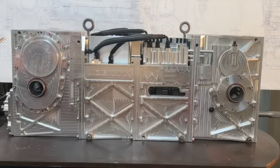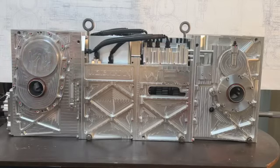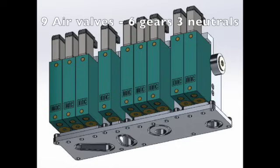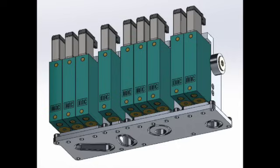To shift the transmission, we have 18 solenoids. Now it sounds like a lot, and to explain it is that we have 12 speeds, plus we have 6 neutrals. And we want to control those neutrals at certain times. So that makes 18, that's why we've got the 18 valves.